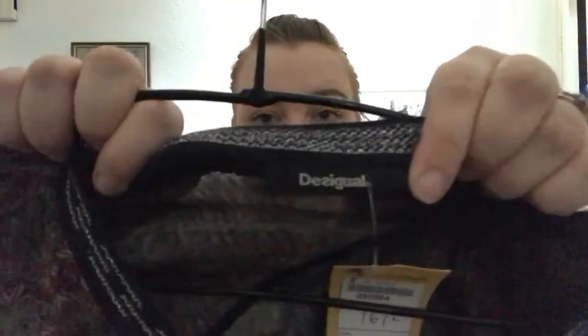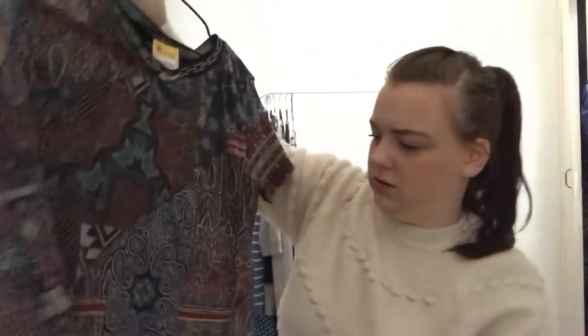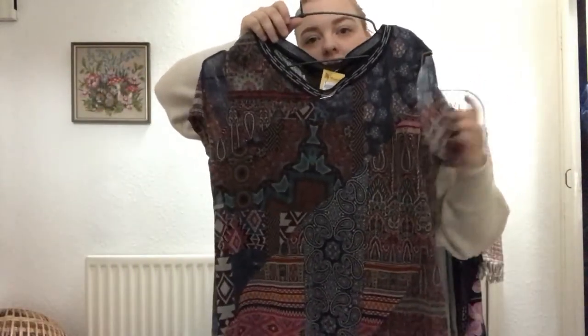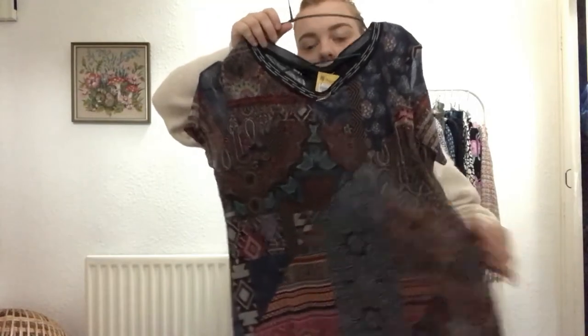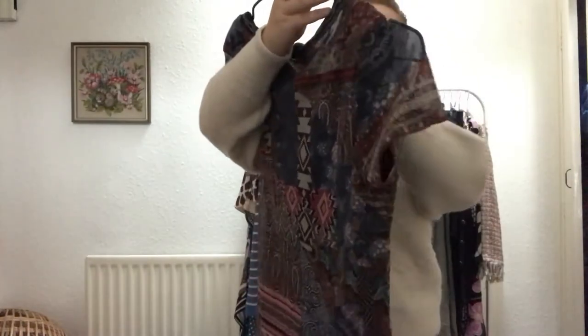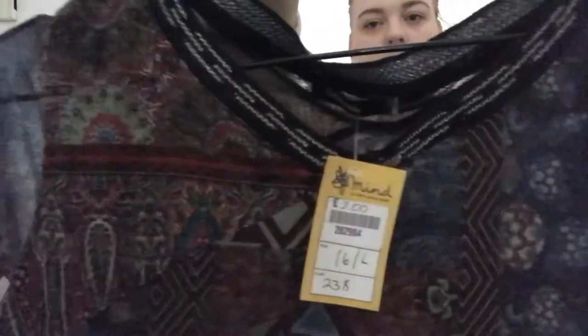Desigual? I have no idea how you pronounce it. Let me see if I can show you that. Can you see that? It's a printed t-shirt. It's got little semi-sheer sleeves. It's quite crazy, but then I find their stuff always is. And this was £3 from Mind.